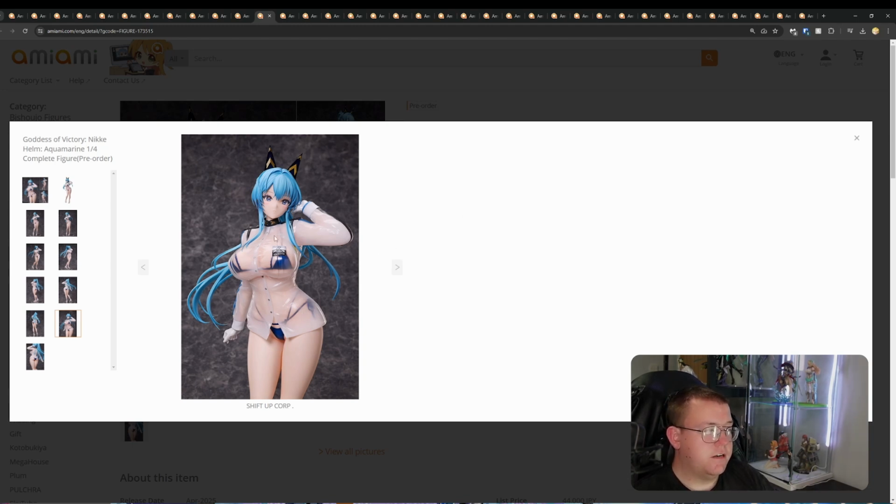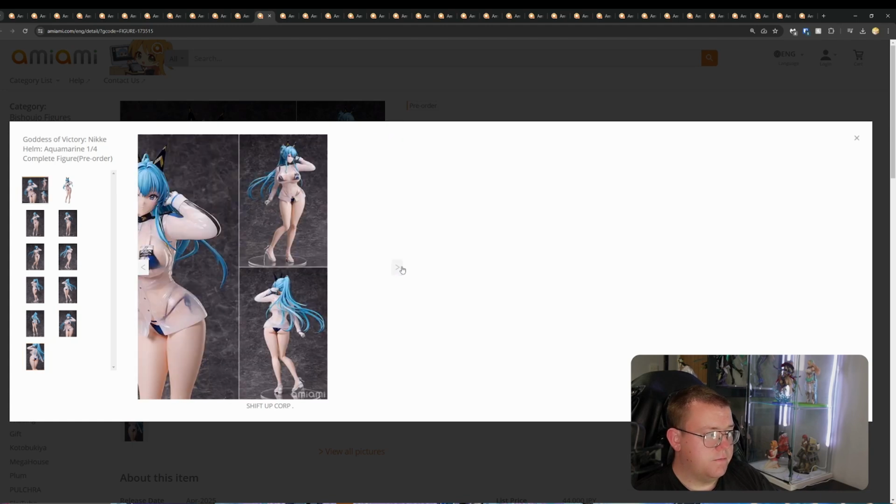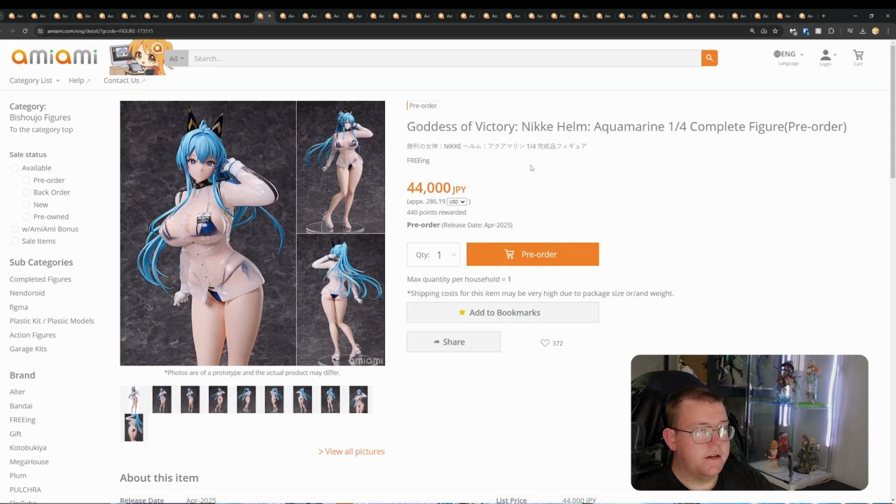Sculpting of the shirt looks really well done, with the bikini coming through the bottom, through the wet dress. Yeah, she looks very nice. I don't think I'll be picking her up because I don't play the game, but I like this figure a lot overall. Very nice looking figure, and obviously not your traditional bunny suit.